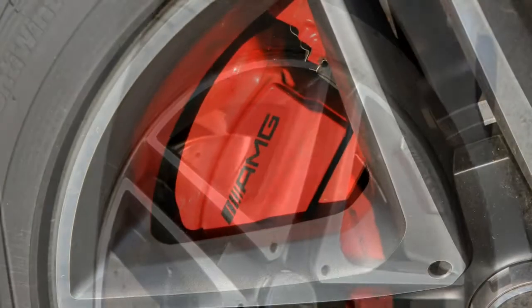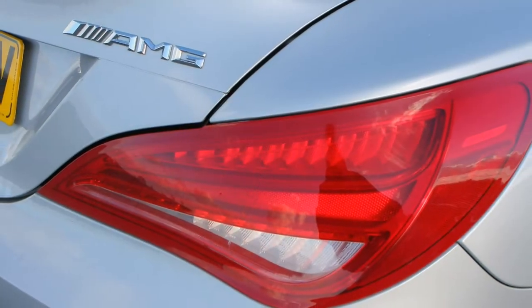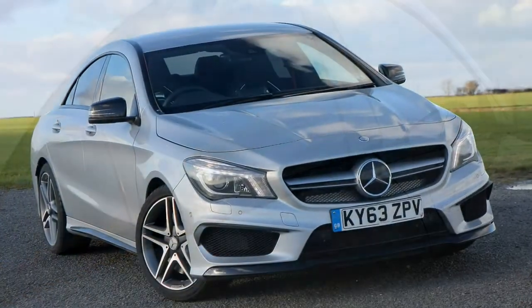There are 3 driving modes available. C is short for controlled efficiency and provides a more laid-back driving experience with slower gear changes and toned-down engine response. It also activates the stop-start system.